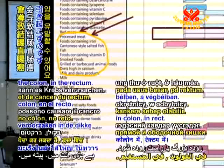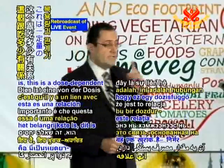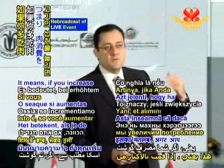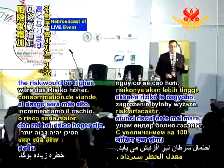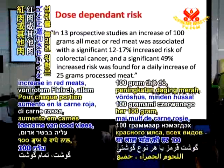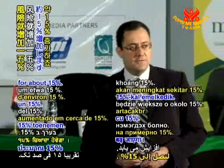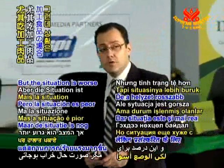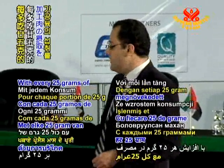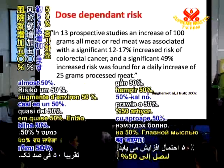So it can cause cancer in the colon and the rectum. Well, the important thing is this is a dose-dependent relationship. It means if you increase the intake of meat, then the risk would be higher. With every 100 grams increase in red meat, the risk will be increased by about 15%. But the situation is worse for processed meat. With every 25 grams of increase in processed meat consumption, the risk will be increased almost 50%.